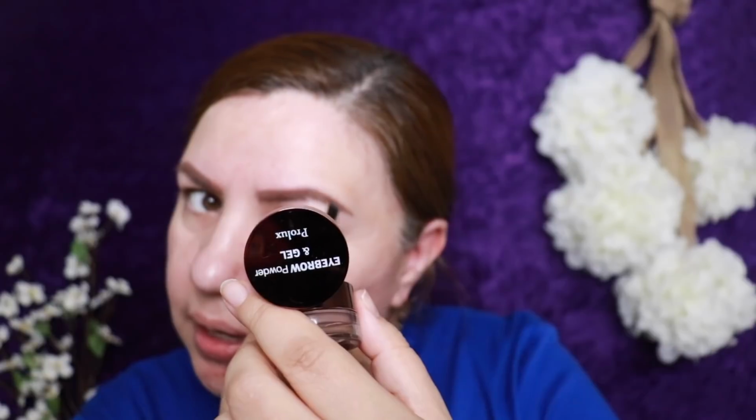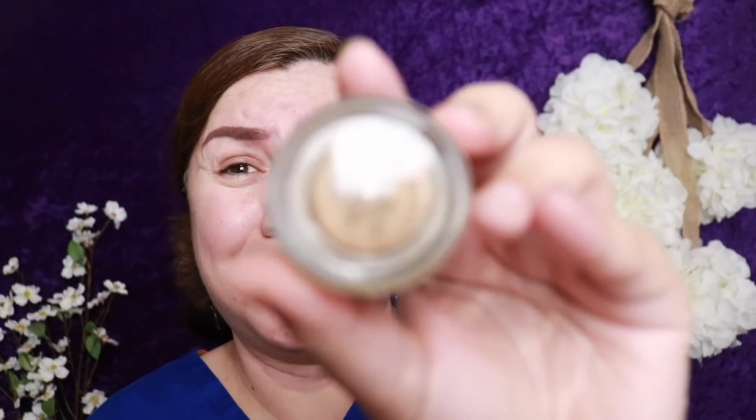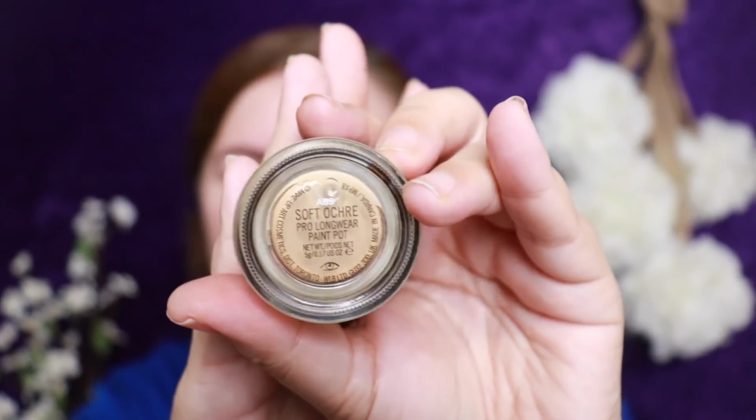Like so. I must say that with microblading it's easier now because I have the shape of the eyebrow, while before it didn't have a shape. Now I'm gonna frame it. I don't know what is the correct term, and for that I use this MAC Pro Soft Ochre Pro Longwear Paint Pot. I don't know if that is what it's called.